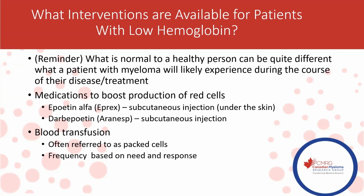So as long as the myeloma isn't really out of control at this point, and the marrow isn't too packed with myeloma, either of these medications can be very helpful by stimulating the bone marrow to produce more of the red blood cells to carry hemoglobin. The other thing that we see very, very often in myeloma is patients requiring blood transfusions.